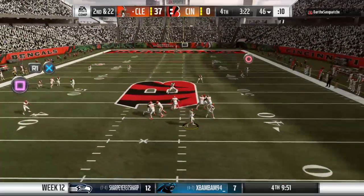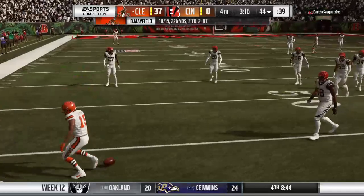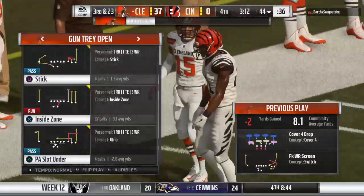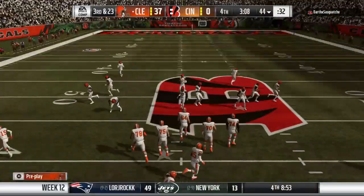Working out of the gun, Mayfield. Throwing left side here, and it's complete. And he got blown up, losing yardage on the play back at the 44. This will be a 2-yard loss on the play. And they're going to be staring at a 3rd and long here.